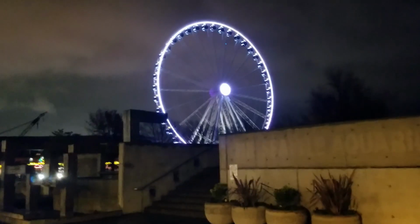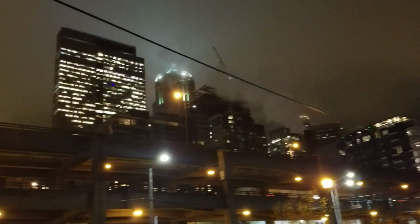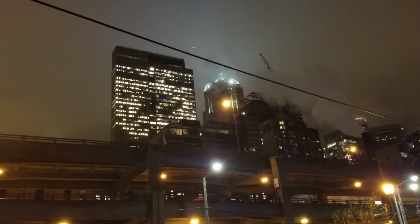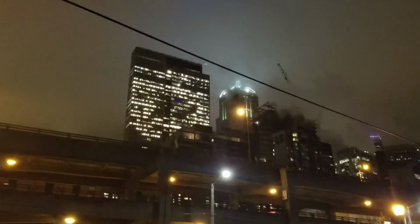Okay, so we have finished our Christmas extravaganza for Kelly's company at the Seattle Aquarium. This is the top of the building over there in the fog. Let me zoom in a little bit on that. It's a cool building. Let me see if it'll focus any better. That's as good as it gets.